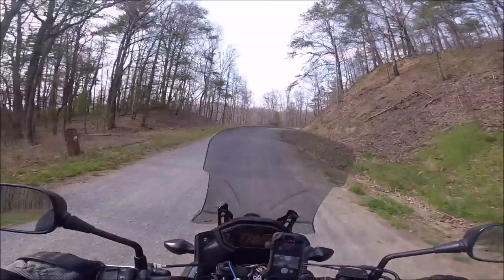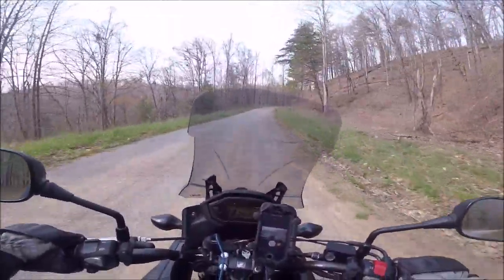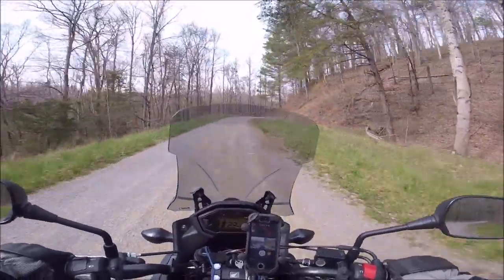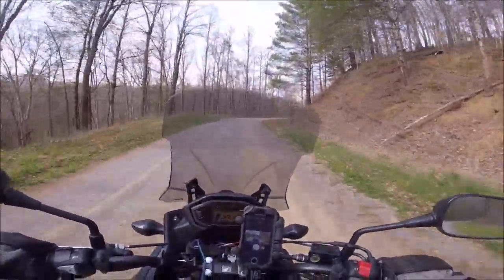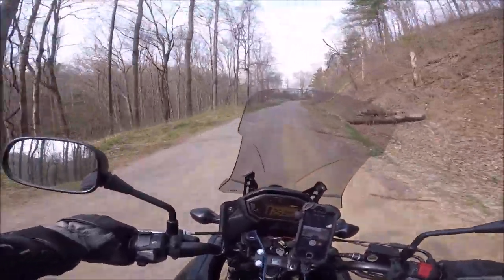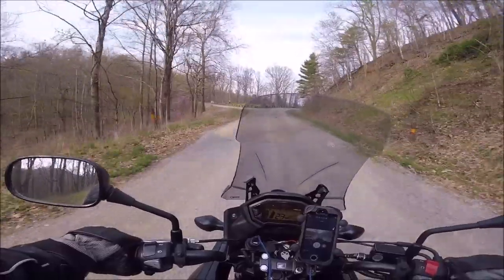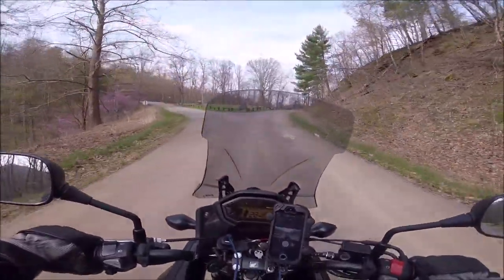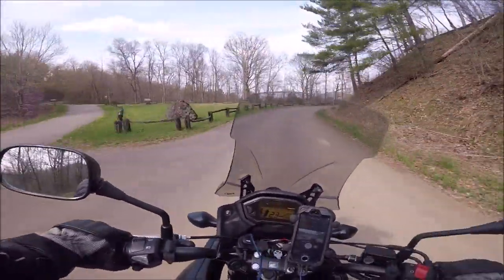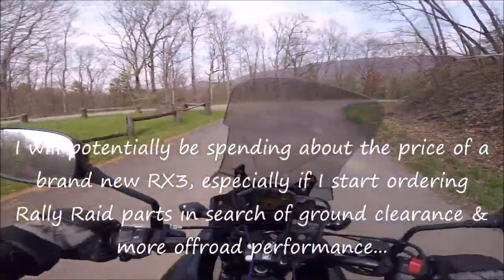I have certainly enjoyed this bike, what time I've had it. And if I don't end up having to sell it, I will certainly enjoy it what time I have it. If it works out and I do keep the bike, it will need more off-road worthy tires, skid plate, crash bars. I would like to upgrade my boxes to aluminum.